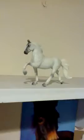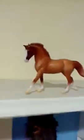And who else do I have? Watch Me Boys, aka Bella. And she is a Tennessee walking horse. And my last one that I have, I think I have 19 stablemates. I think. I'm not sure. And those are some of my other ones. This is Strawberries and Cream, aka Sadie, and she is a Dutch warmblood.